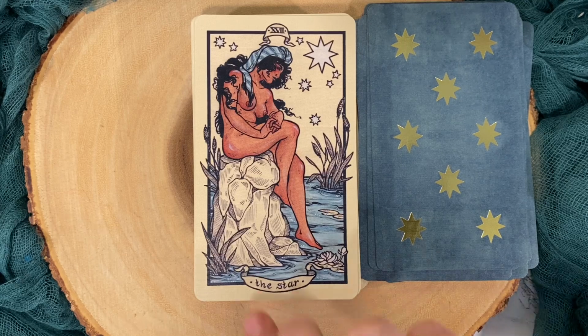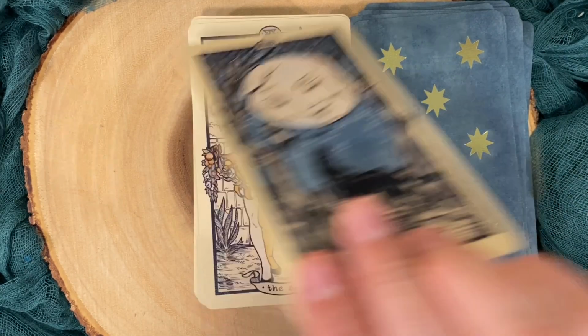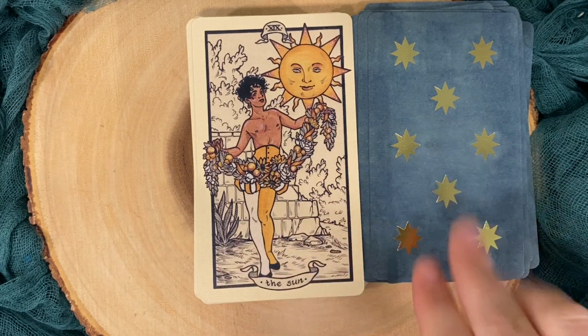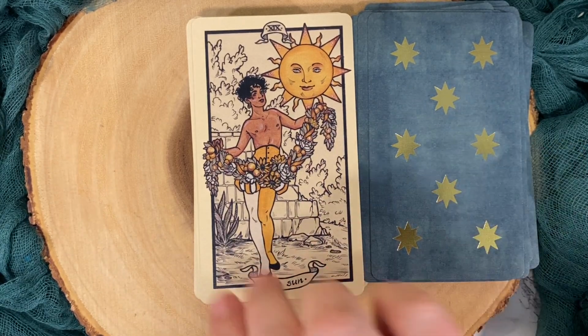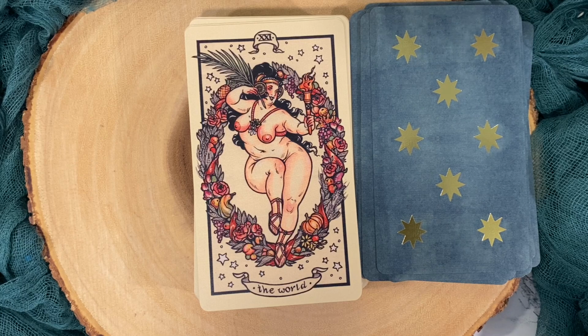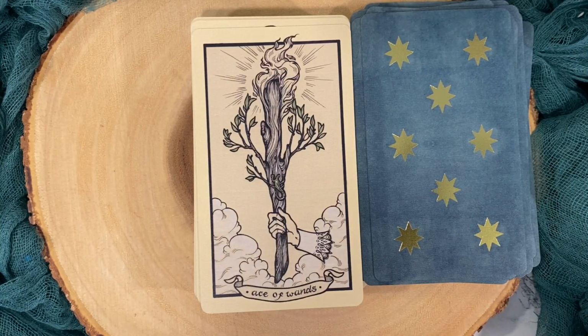Star. This Sun makes me so happy. It could be his pants. I love him so much. I love it. Judgment. The World. Big beautiful bodies here.